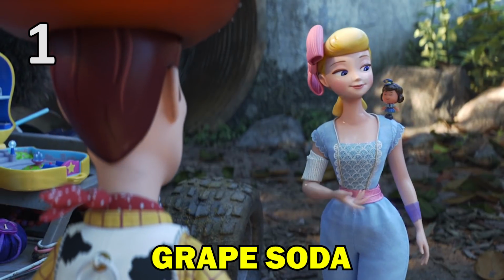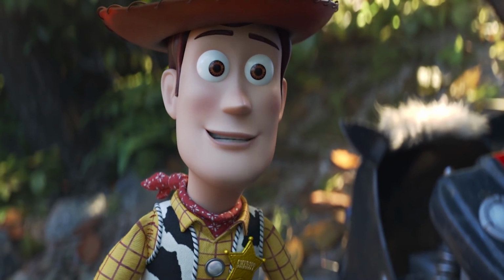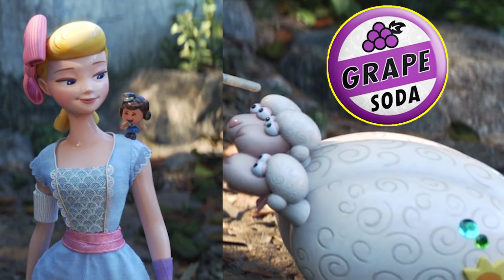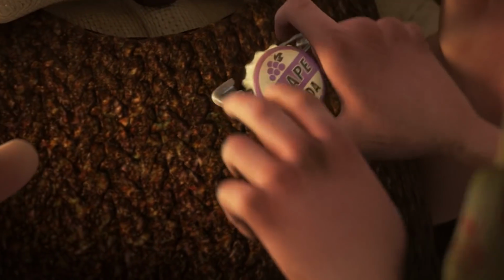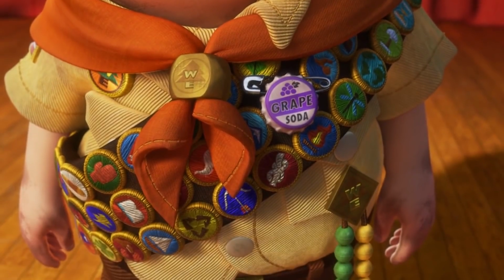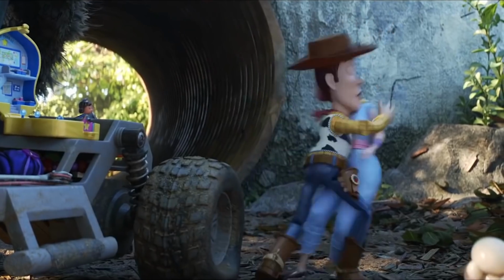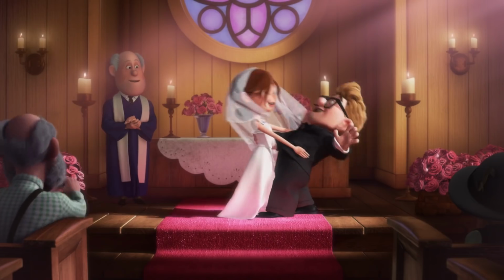Let's kick things off with a nostalgic Easter egg to Up when Woody reunites with Bo Peep at the carnival. When Bo's sheep give her a bottle top, look closely as it's the grape soda pin that Ellie gave Carl when they were kids. Carl also gave the pin to Russell at the end of that movie, and it's a nice touch by Pixar to include it in Toy Story 4 when Woody and Bo reunite, as it links back to the love that Carl and Ellie shared in Up.